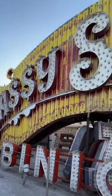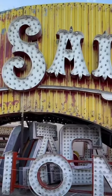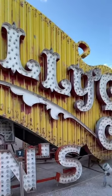These neon signs tell the story of Las Vegas' evolution from a desert oasis to the entertainment capital of the world.